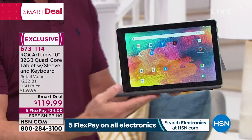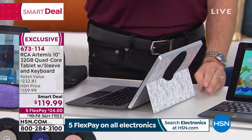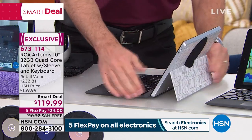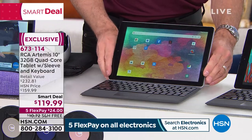These are built to go together, and when you set it down, check this out. With that kickstand. First thing that Alice mentioned that she loved, right? Yeah. Was the kickstand. Do you see how this sets almost like a Surface Pro kind of design? So now you can make the angle on your keyboard perfect.